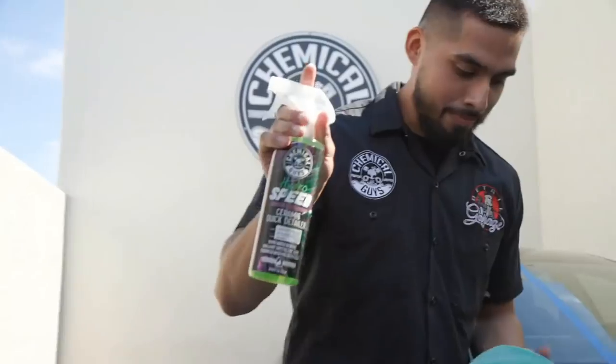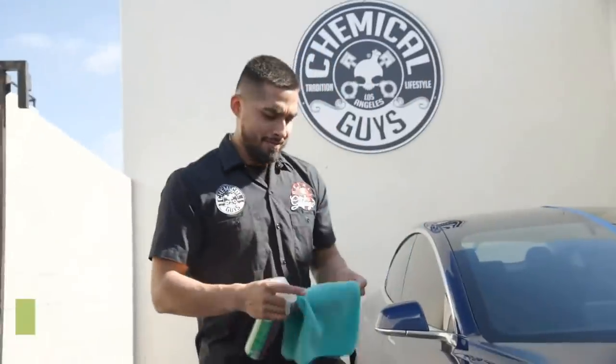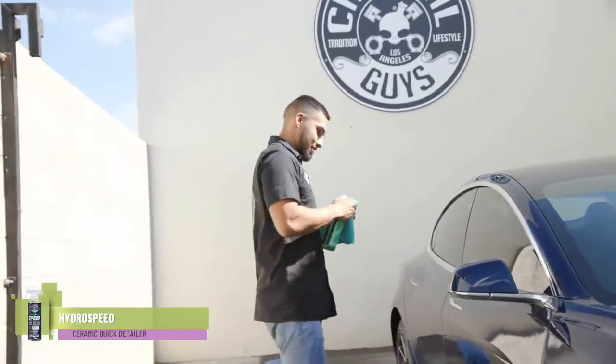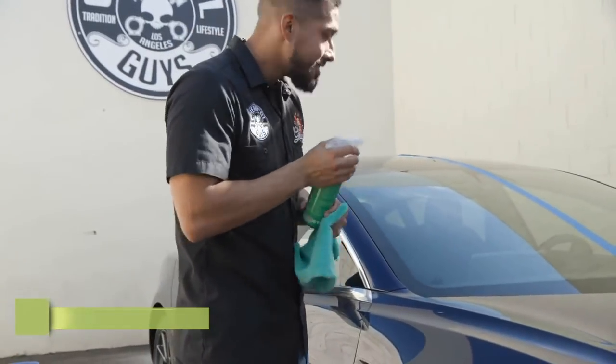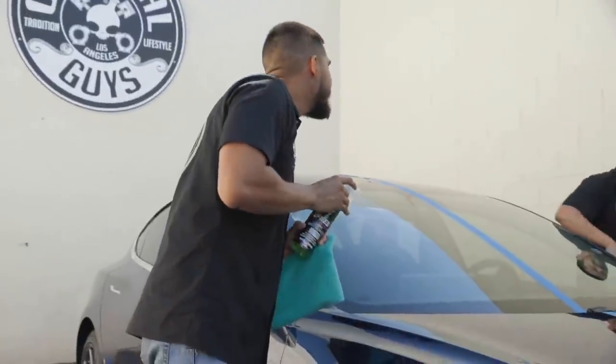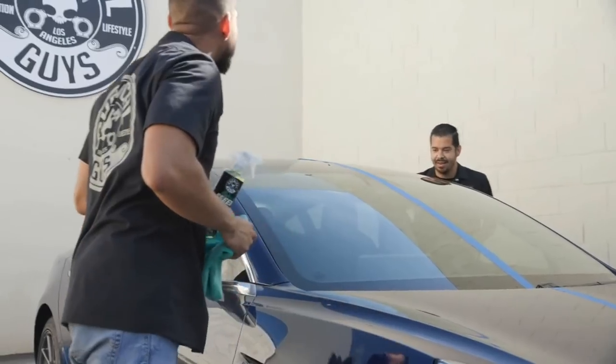It looks like Henry just picked up a bottle. Yep. Looks like he's got a bottle here of Hydro Speed. It's a great quick detail spray. Hydro Speed, huh, Henry? Yeah. Why is it a great detail spray? It is a speed race, Joey, obviously. Yeah, but it's also a shine race as well, so don't forget. Hydro Speed is a quick detail that has ceramic. It's going to activate hyperactive water beading, and it's going to give you protection.